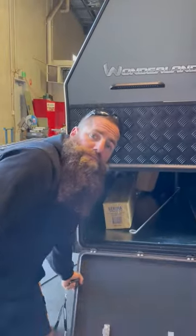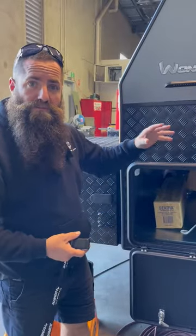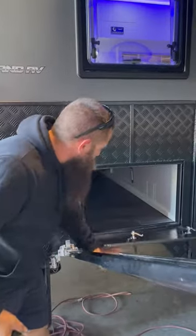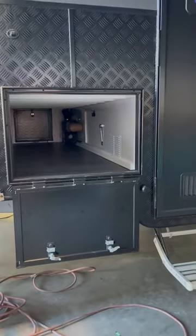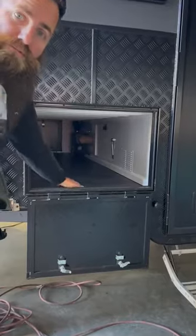So one of the things that we found really handy on this particular model, especially because you've got the east-west bed, is you've got a double tunnel boot. What I mean by that is huge access to the underbed storage, which normally in a conventional van you have to lift the bed up to get underneath. Here you just have a huge tunnel boot, and super usable.